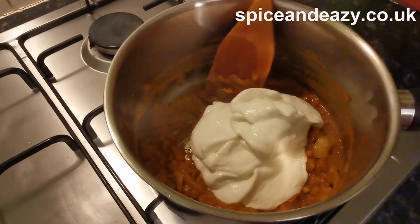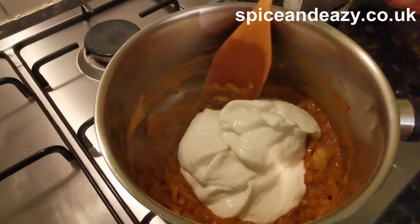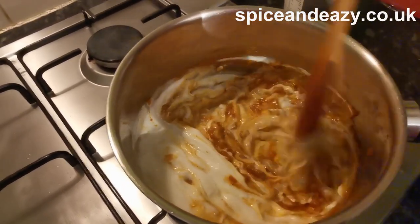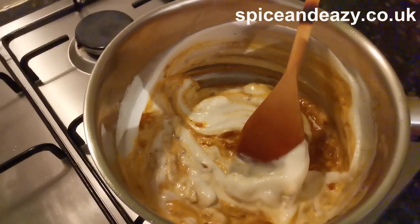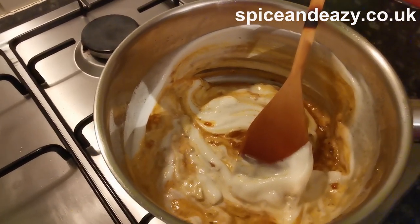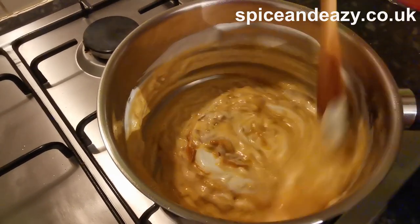How much? Just over half of that tub. It was 500 grams, so I would say you've used about 300 grams. So if you can find a 300 gram pot, you're in.